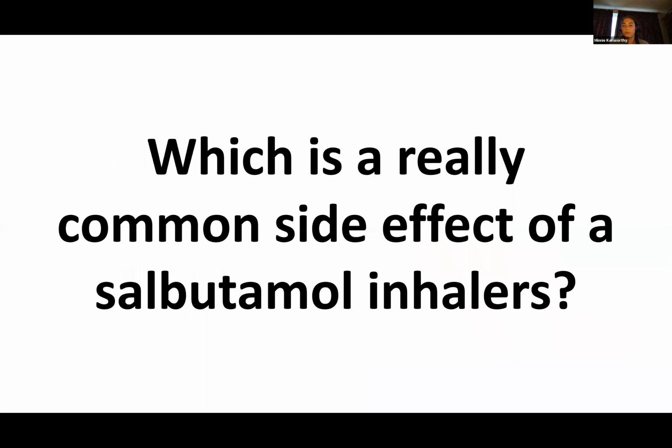So you're basically going to be guessing here, but I always think questions help you remember. So I thought we'd do a little poll of what we think the side effect of salbutamol is. I think I'd be really impressed if we got the majority of people getting this right.